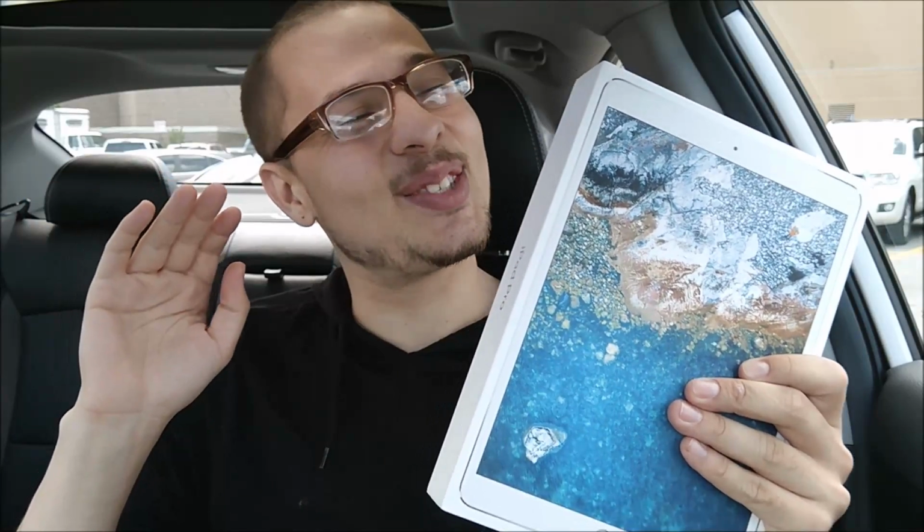The iPhone 7 7-megapixel camera, it brings that as well.